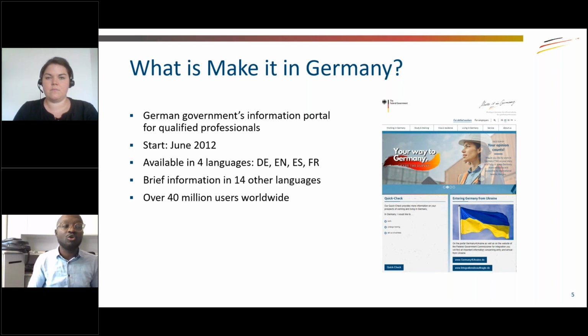We also have a brief overview of the website, just a one-pager. We call it a landing page, and it exists in over 14 languages. For example, someone who only speaks Arabic will have this landing page in Arabic, where we just give a brief overview of what Make It in Germany is. Then, if you're looking for more information, you have to switch to the other languages that we have.